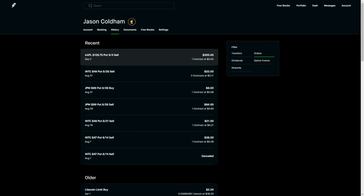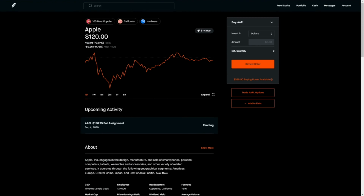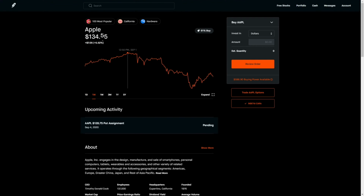The Apple trade started really well. Wednesday, the stock price was around $134, so we were well out of the money for the $128 strike price that we'd selected. The trade was looking well until Thursday morning when, as you may know, the market had a massive tech sell-off, and the price of Apple went from around $134 all the way down to $113 in the day, and now at market close on Friday has recovered to $120 a share.